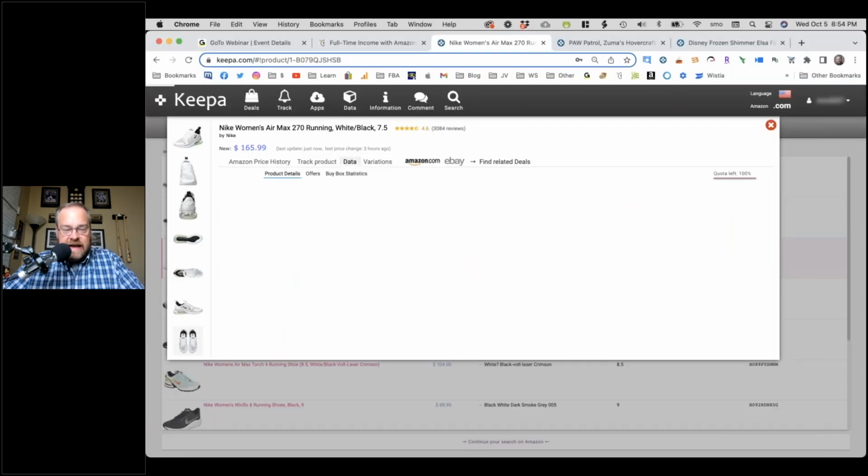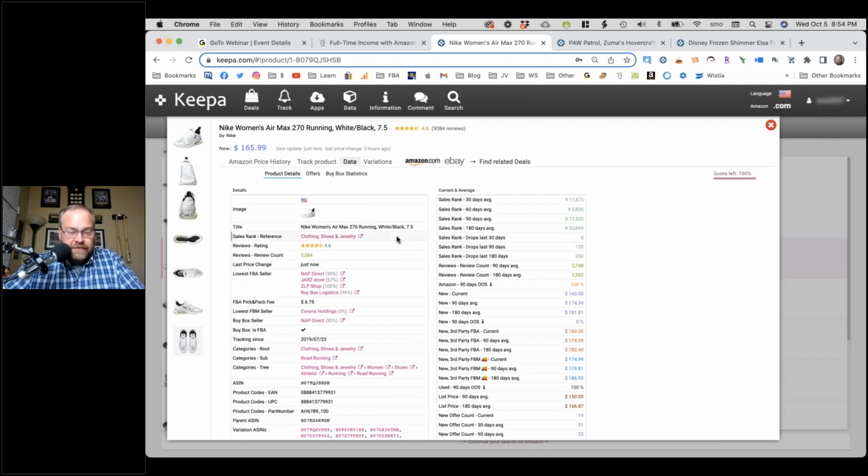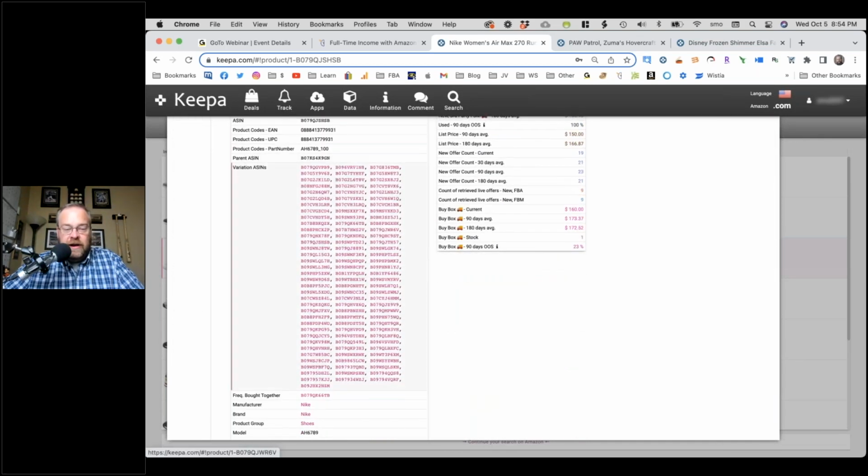So here's the data tab. It loads up a lot of information, so it's going to take a little bit of time. You can see these are all the variation ASINs. If you're ever looking for a variation ASIN of an item that's sold out, and you want to look at it on Amazon, you can use this to see the other child variation ASINs, because maybe an ASIN is suppressed from Amazon because it's out of stock, but you still want to look at that particular ASIN. Here's a list of all the ASINs that go with this particular parent ASIN.